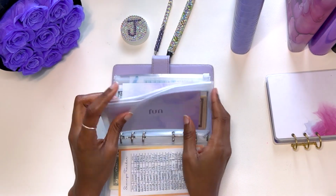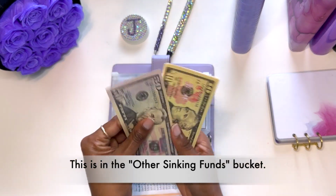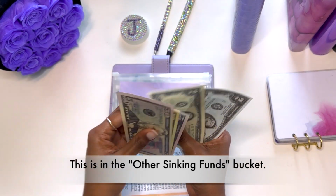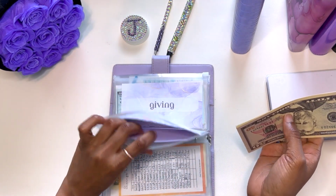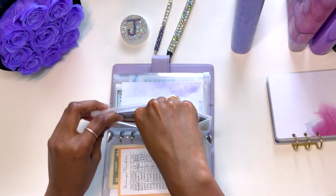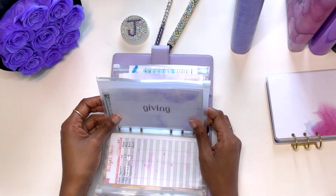All right, next up is fun. So that started with $63 and it's ending with $50, $60, $65, $67, $69. So that's only a $6 difference, but it's okay. I used some of that money so I could buy some board games for our weekly game nights.